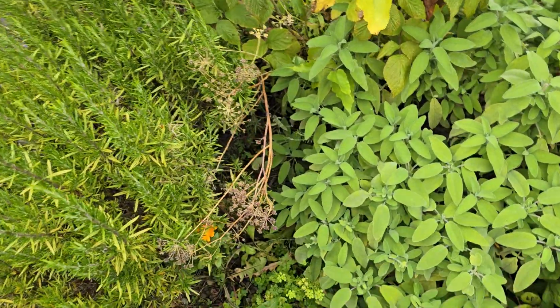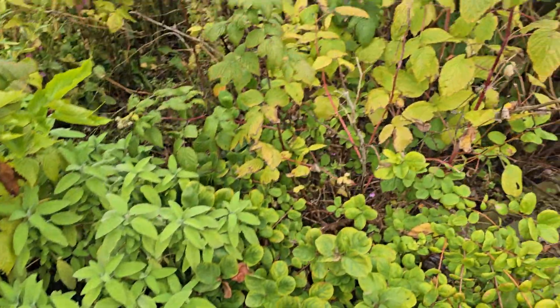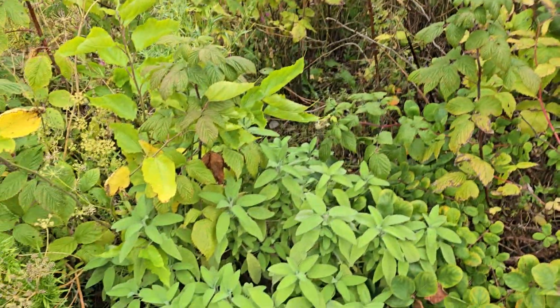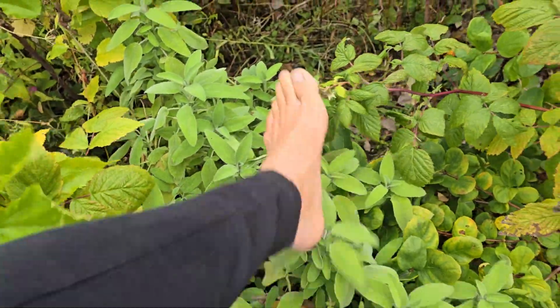Hey folks, well, this is what our end of September growing patch looks like. But yeah, let me get in here to really show you what's going on. Yes, wearing clothes, so that's already a sign of the times. Well, let me show you what's growing here at the moment.